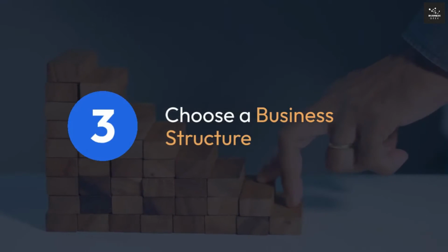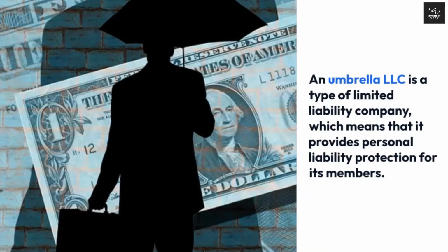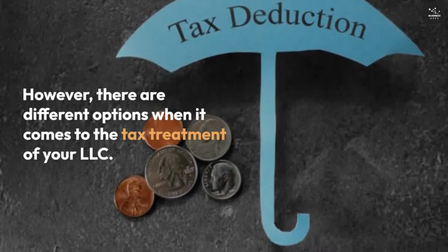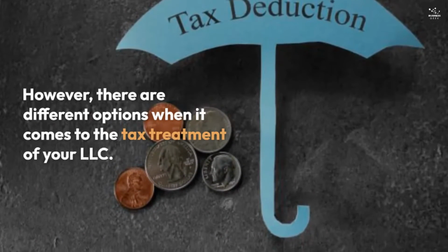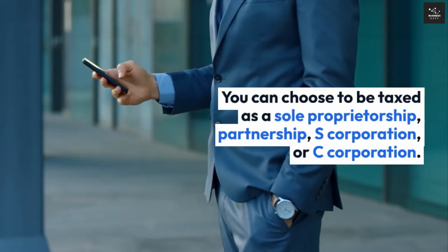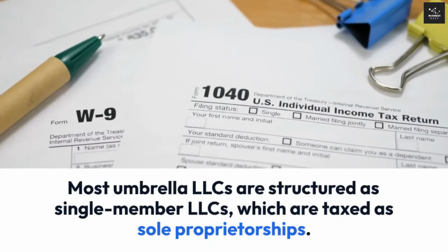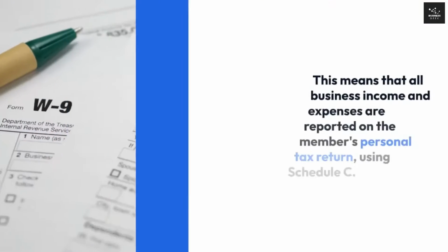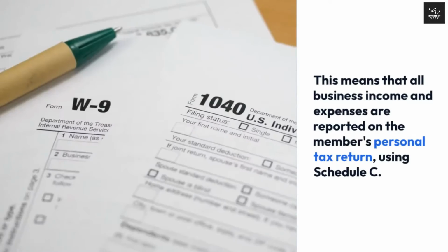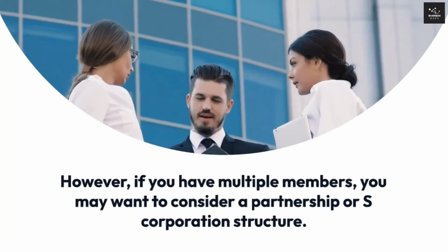Step 3. Choose a business structure. An umbrella LLC is a type of limited liability company, which means that it provides personal liability protection for its members. However, there are different options when it comes to the tax treatment of your LLC. You can choose to be taxed as a sole proprietorship, partnership, S corporation, or C corporation. Most umbrella LLCs are structured as single-member LLCs, which are taxed as sole proprietorships. This means that all business income and expenses are reported on the member's personal tax return using Schedule C. However, if you have multiple members, you may want to consider a partnership or S corporation structure.